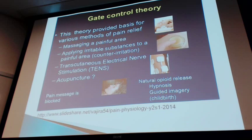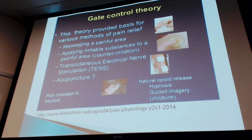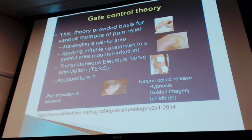Oh, it's massage. Massage feels good. Or it's this electrical stimulation of nerves. Or this irritant feeling, like from icy hot. If you've ever used icy hot, it does feel like it's warm. So it sets up a little inflammatory response. The brain interprets that instead of pain.